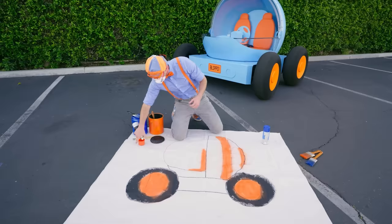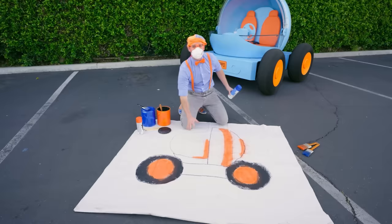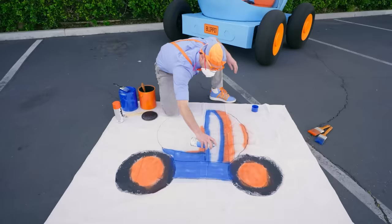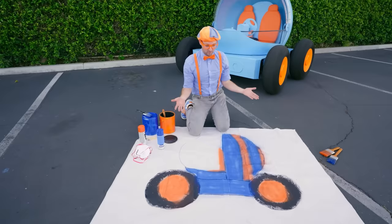All right, and now for some blue. Let's see, what's blue on it? Well, the rest of it's blue. I'm not gonna color this though, because that is the windshield. All right, I'll start with the bottom right down here. Just a little bit left. Whoa! Wow! We did such a great job! The Blippi Mobile looks amazing! I sure do love crafts and art! Woohoo!